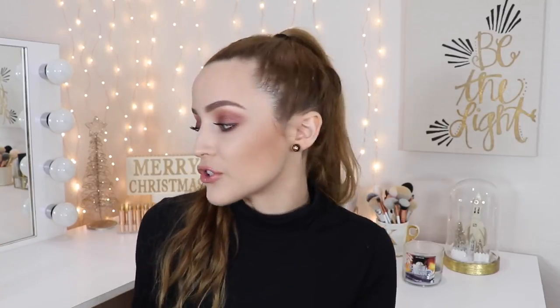So let's move on to the ultra matte lips because I only have two to share with you guys. I will save the lippy sticks for later just so we're not only talking about lip products. So these two are my current favorite ultra matte lips in the collection. So the first one being Lumiere 2.